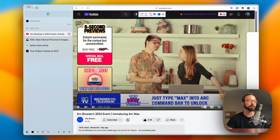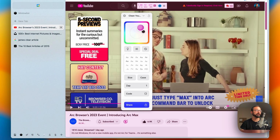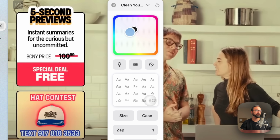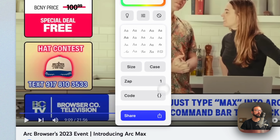And let me show you, bring it over so that you can change the color around. Immediately you're seeing everything change colors. So it's really neat to have that level of customization. You can change the text. You can zap things, so remove elements that you don't want to see from a page.